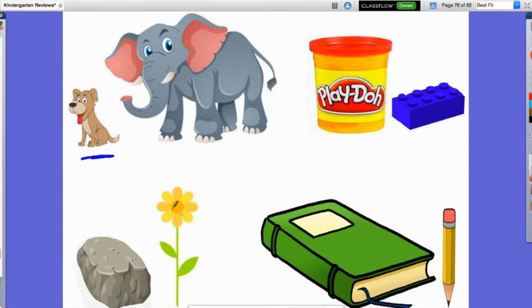What about a rock and a flower? If you're out on the playground or outside walking around your house, you might see some flowers or you might see a rock. Which one of those is heavier? Absolutely. The rock is heavier, all right? If I was going to pick up something and throw it at somebody, I definitely wouldn't want to throw the rock because it could hurt because it's heavier. But I could throw a flower because it's lighter and it wouldn't hurt anyone. So the flower is lighter than the rock. The rock is heavier than the flower.